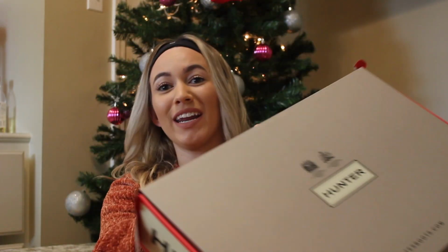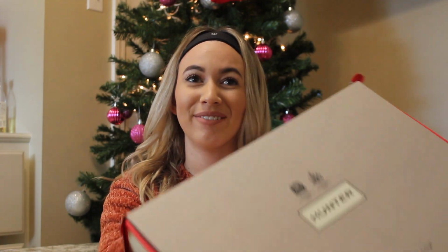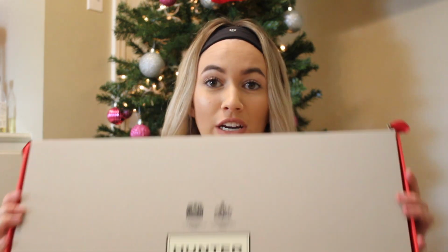One of the things I'm most excited about are these Hunter boots. I have been wanting these Hunter boots for so long. I'm so excited to wear these. I want it to rain every day now because I will be so ready to put these on in the morning. At my school, at my college, whenever it rains, it floods really bad. So these will hook me up real good.